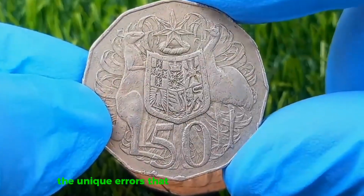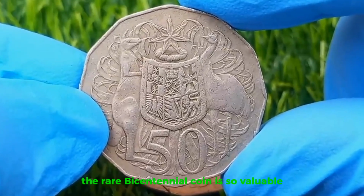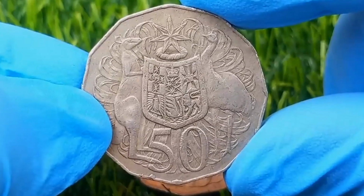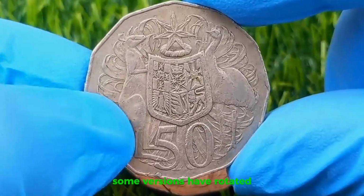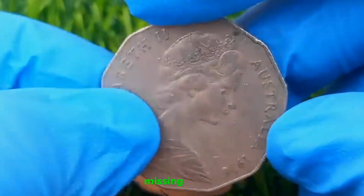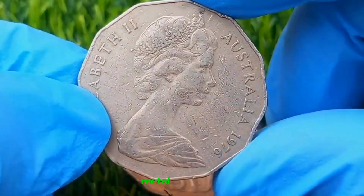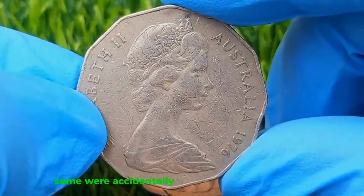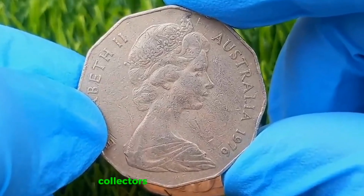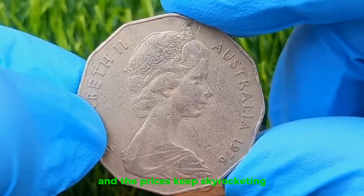The unique errors that make these coins priceless. The rare bicentennial coin is so valuable because of its unique minting errors and historical significance. Some versions have rotated die errors, where the front and back are misaligned. Missing details, engraving errors that make each coin one of a kind. Metal variations, some were accidentally struck on incorrect metals, making them incredibly rare. Collectors from around the world compete to own these rare pieces, and the prices keep skyrocketing.